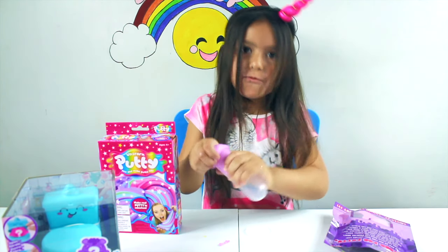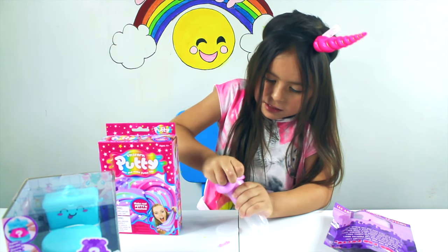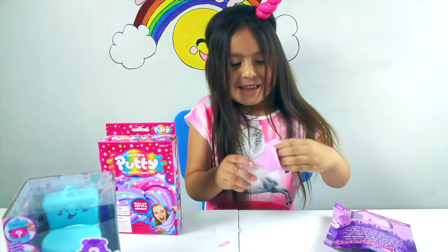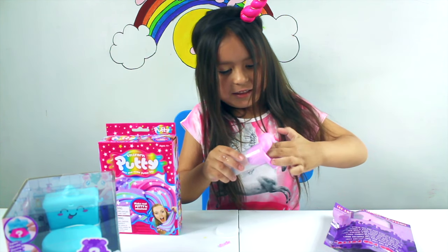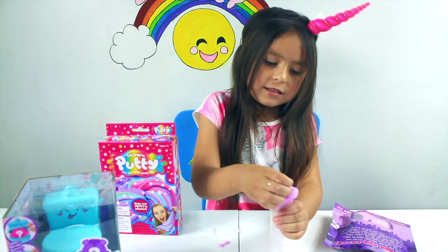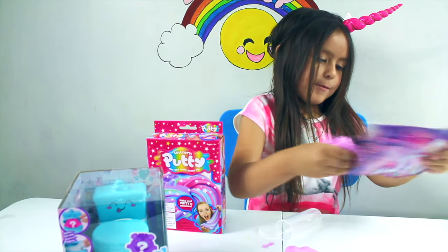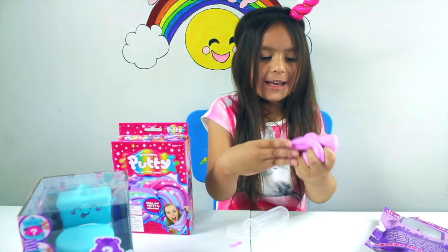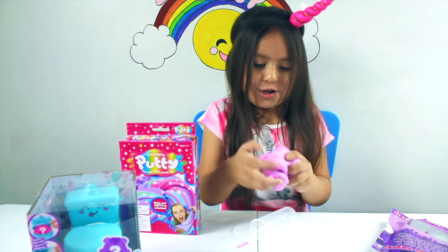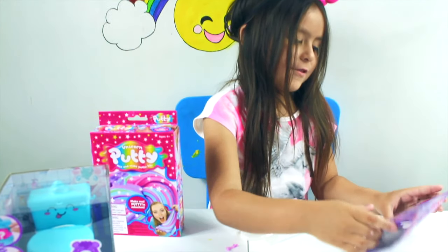Let me try again. Put some more in here. Ew! It's hard to get in here. Okay, I think there's more slime in here. Let me get it out. Whoa, there's a bunch of slime! Look at this! Wow, that's a bunch. Yeah, this is a bunch. Wow, my hands are glittery. Look, guys. That is so funny.